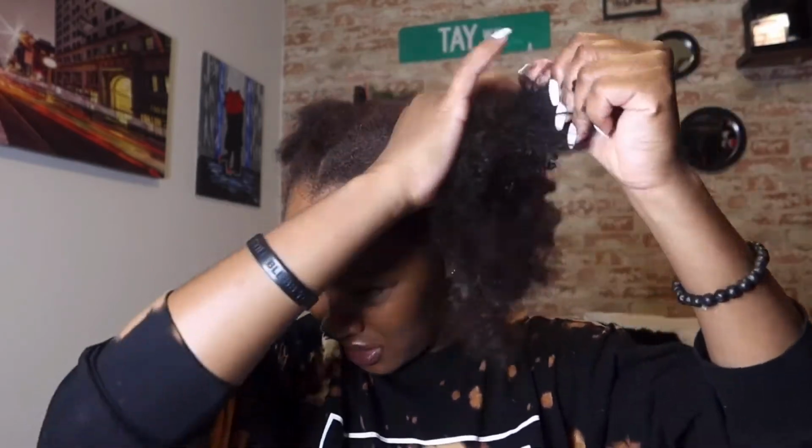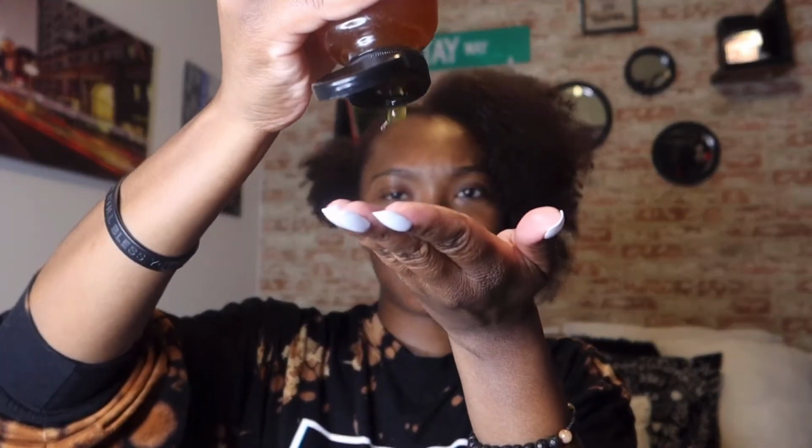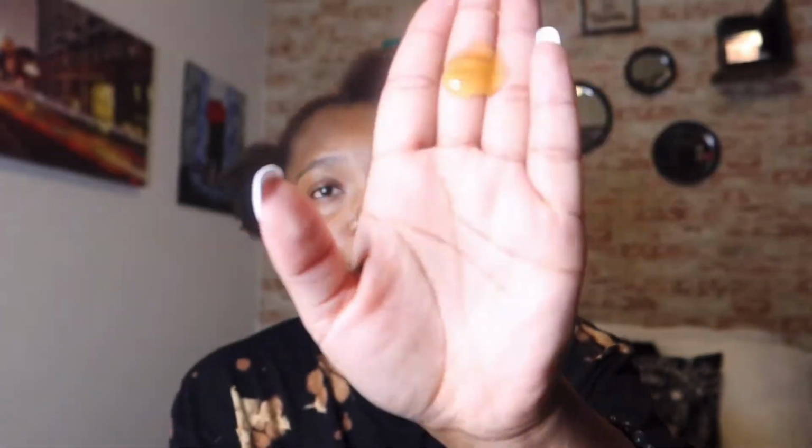All right, we're gonna work on the front section first so you guys can see how I do it. Now I'm gonna go ahead and take the honey from Camille Rose, and we're gonna put maybe a dime size, or nickel works too.